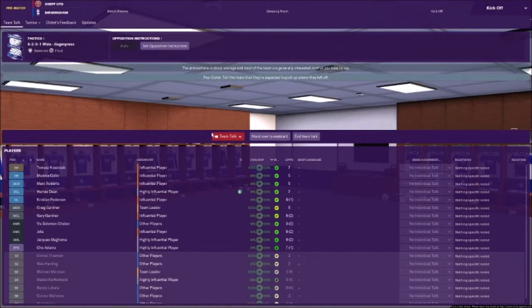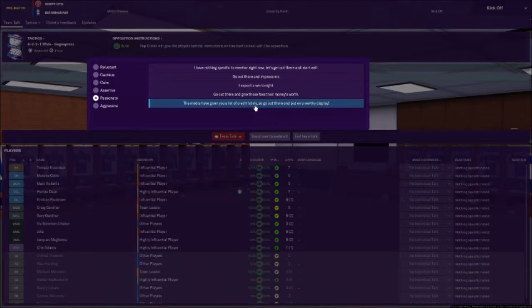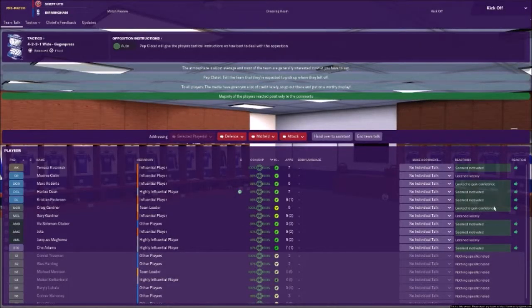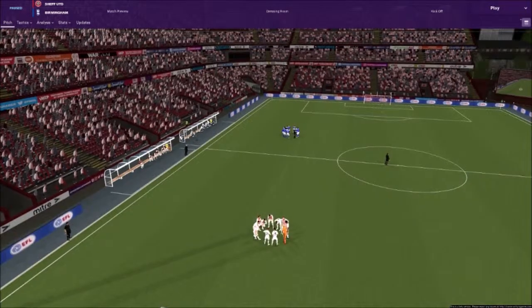Give opposition instructions, please. Come on, there we go. Now, passionately, the media has been giving us a lot of credit lately. So go out there and put on a worthy performance. And they're all, well, most of them. There's only a few that haven't reacted at all, but most of them have. So let's go out there to get a win, and I'll see you guys if there's any goals.